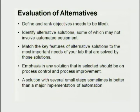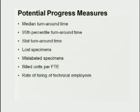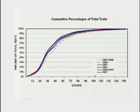Evaluating alternatives, potential progress measures. We use most of these. We don't do stat specimens, so we don't measure stat turnaround time in our laboratory because we're a reference laboratory. But we measure our turnaround time both at median and 95th percentile. We constantly measure lost specimens, mislabeled specimens, and we look at some productivity measurements that I've indicated here.